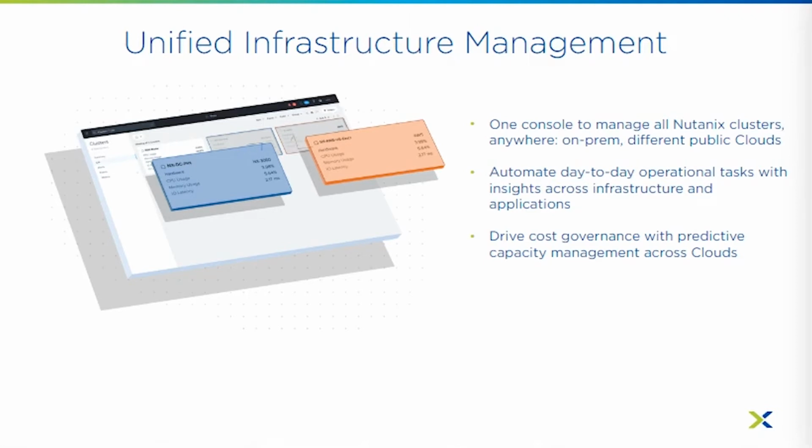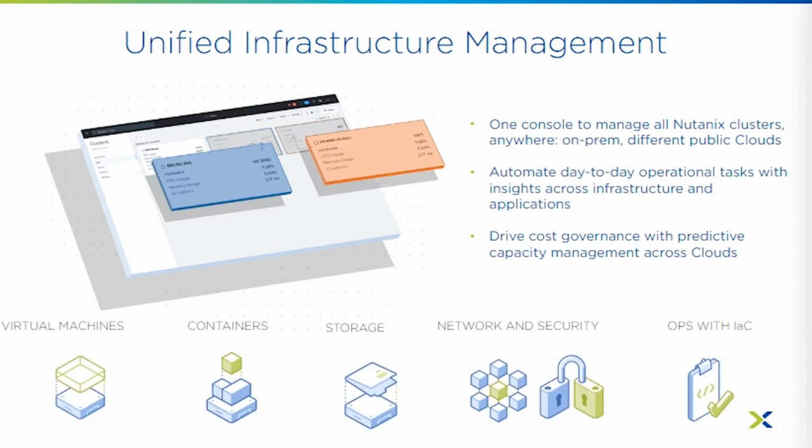And then management is unified to a single pane of glass. And so this makes it easy to manage all of your clusters from one place. You can deploy from a single location as well, without needing to fly people around the world to deploy if you have multiple data centers or remote sites. And then you can drive cost governance too with predictive capacity management, even across clouds, to help point out where your efficiencies can be gained.